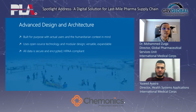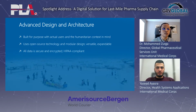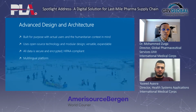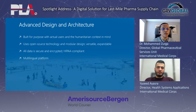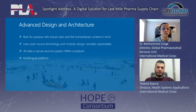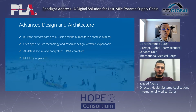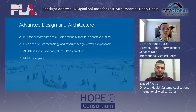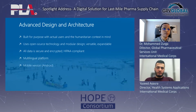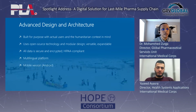All the data that we have in that software is encrypted. It's actually HIPAA compliant here in the US. The software also has a multilingual platform. Currently, we're running the English version and also the Arabic version for our Middle Eastern missions. But we're also getting ready with the French version as well. So the platform is ready. It can take any language that you might throw at it.